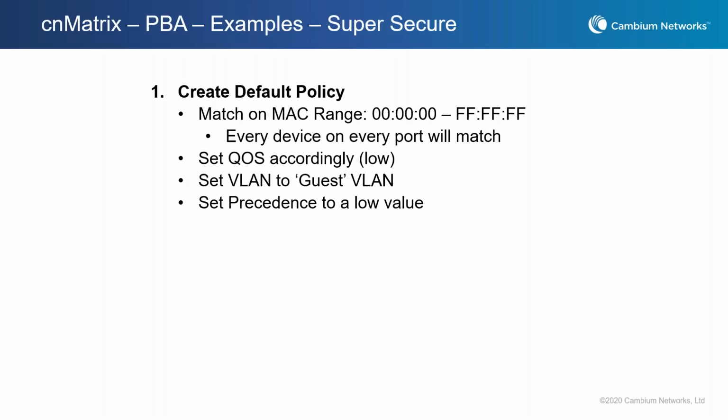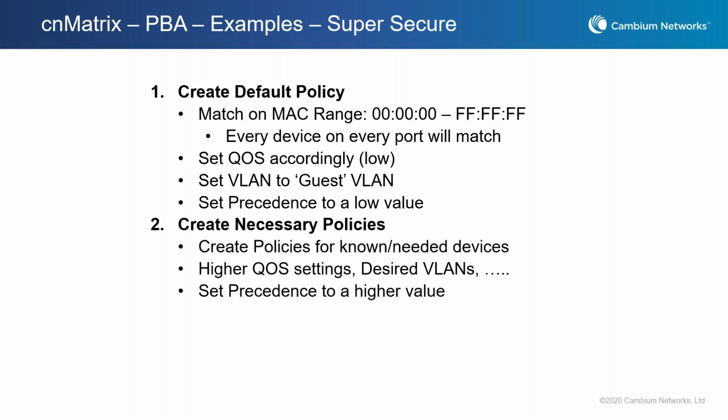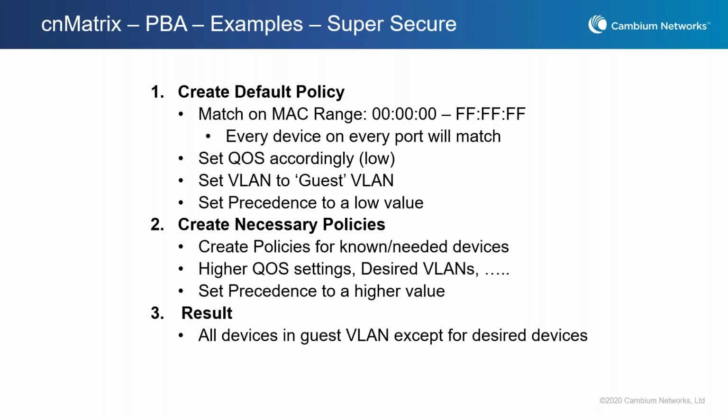Now, this default policy that you set up is step 1. Step 2 is to create additional policies for the devices that you do care about. So in addition to these generic devices that you may not be aware of, people are plugging in devices into your network all the time, but for the devices that you are aware of, like your video surveillance, you can set up a policy for those devices specifically, and you can put those devices on preferred VLANs. You can give them preferred QoS settings, so on and so forth. The end result is that only the devices that you specify will be put onto the higher precedence, higher priority VLANs, and so on.